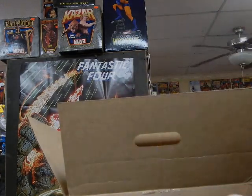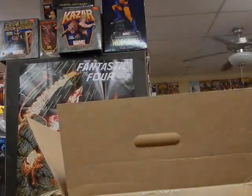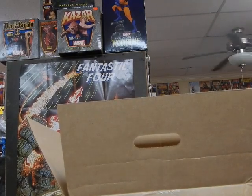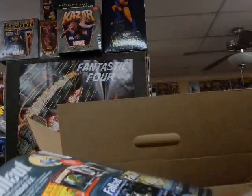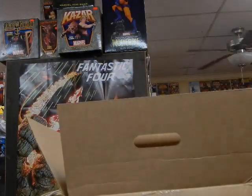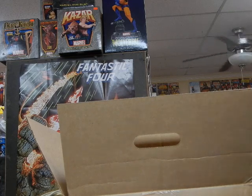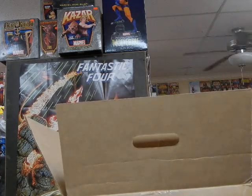Okay, we got Suicide Squad, Black Files. These are all self-contained stories. Let's see, we have some more James Bond, and here's a James Bond John Cassaday cover. This is cover B. So our cover A's are missing yet. And there might be a cover F as well.